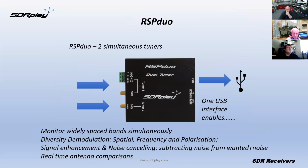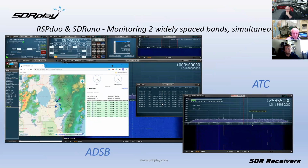And this is a nice example of something we're going to come on to and talk about, some of the features in the new version of SDRuno, which includes an ADS-B plugin, which simplifies the ability to look at the 1.09 gig telemetry from aircraft. And with the RSP Duo, you can simultaneously be listening to the pilots on the ATC band down here at 120 megs. But more on that in a moment.